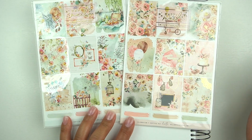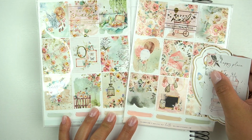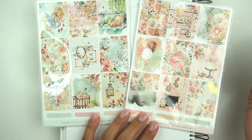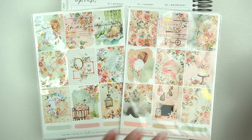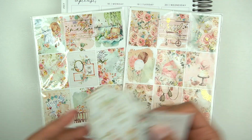All right, so what do we have here? Oh, I did get this. I don't remember picking this up. It's fine. I really need to get my life together.